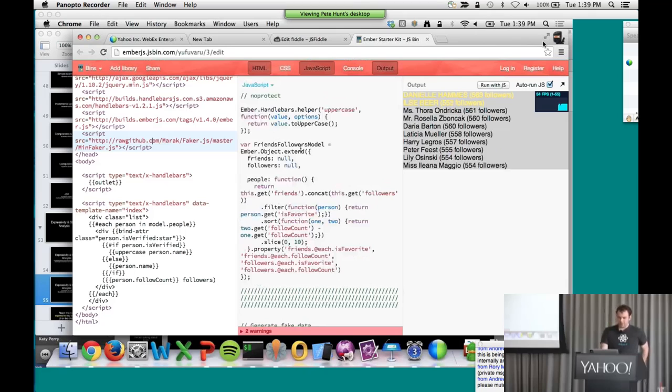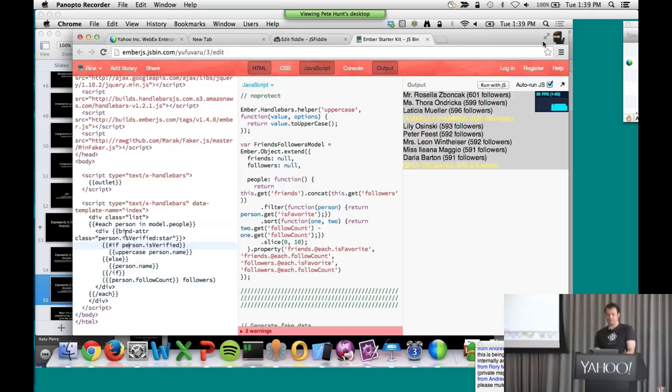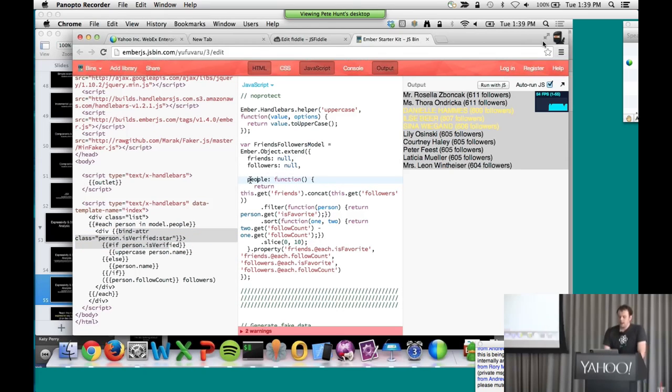So if I wanted to build the same UI, well, let's look at the template first. We have to use the directives that the template language has given us. So we get each and we get if in the template. So we put some of our logic over here in the template, and thank goodness they gave us bind attr so we could put a class name on a node. But we have to do a lot of work over here in the model as well.